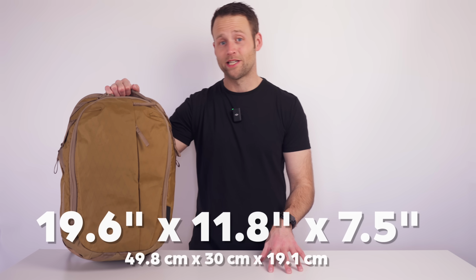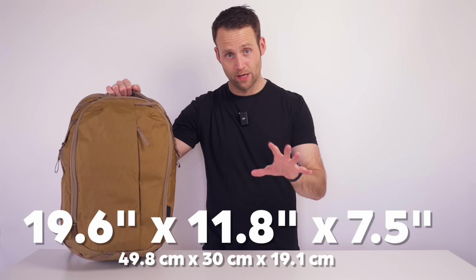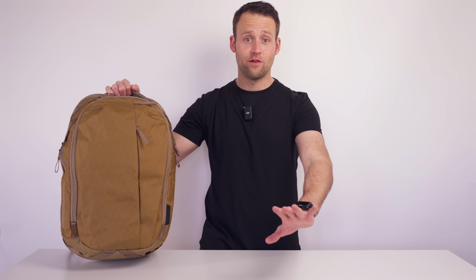First up, dimensions. This bag measures 19.6 inches by 11.8 inches by 7.5 inches. We'll put centimeters on the screen as well, which means it's gonna fit dang near every airline if you were using it for one bag travel or as a personal item. If you have to stuff it into a sizer, it's gonna fit. If you have to push it under the seat in front of you, it's almost always gonna fit.